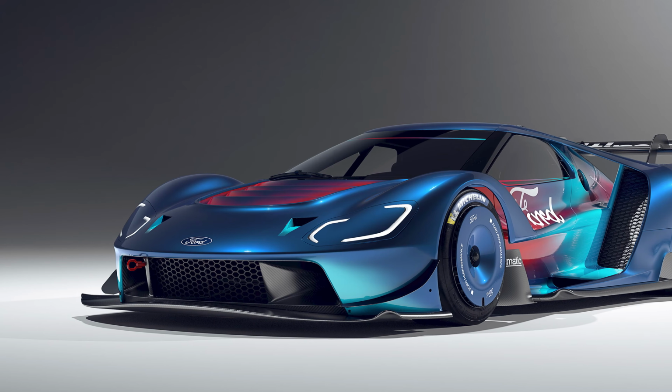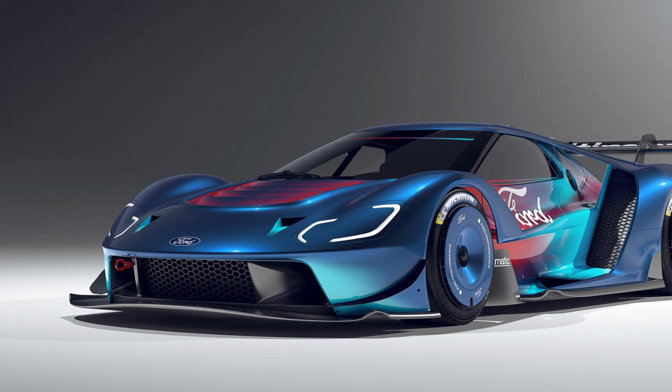Ford, in this regard, will build just 67 examples of the 2023 GT Mark IV, and each one starts at $1.7 million. And even if you have the dough, Ford is handpicking who gets to buy one of these. Ford has turned this one up to 11.